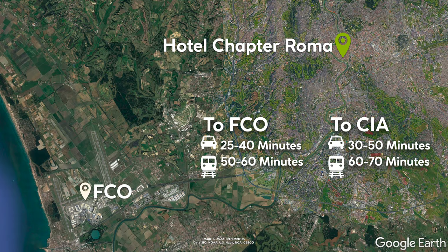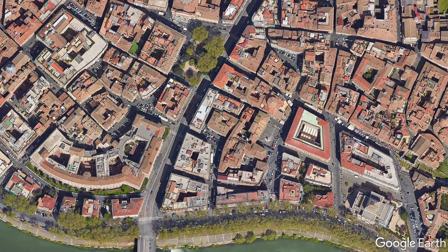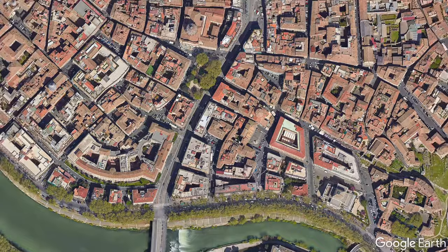From either of Rome's airports, the Chapter Roma is around a 30-minute drive and will put you truly in the center of things, in the Regola district. To put it into perspective, if you're unfamiliar with Rome, you will literally be surrounded by all of the sites that Rome is famous for. These are just a select few.